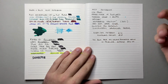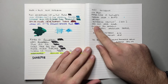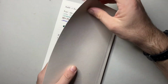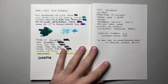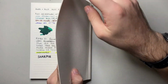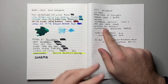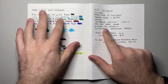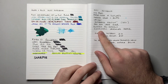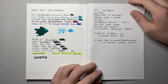I said it's a numbered edition. As I said, this is from a 2021 set. It's got a 350 GSM card cover, which is actually very, very nice. These kind of notebooks are great in notebook covers, but if you wanted to have this outside of a notebook cover, that gives you enough stability for it not to get too banged up. Fountain pen friendly, this is what it says on the website, and I've written with a bunch of pens and fountain pens over here on the other side, which we're going to cover in just a second. And then it is sustainably produced paper, which is super, super important. Love that.